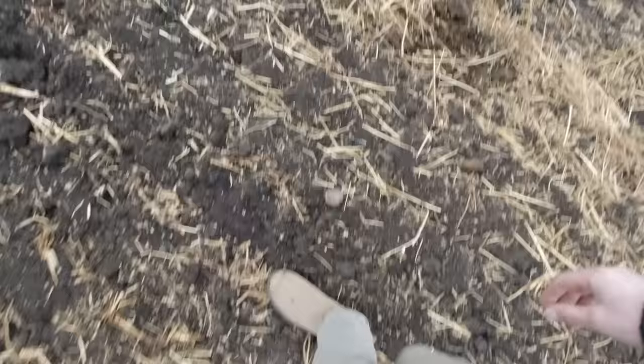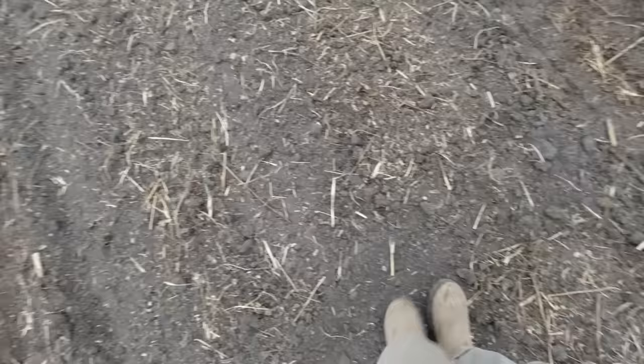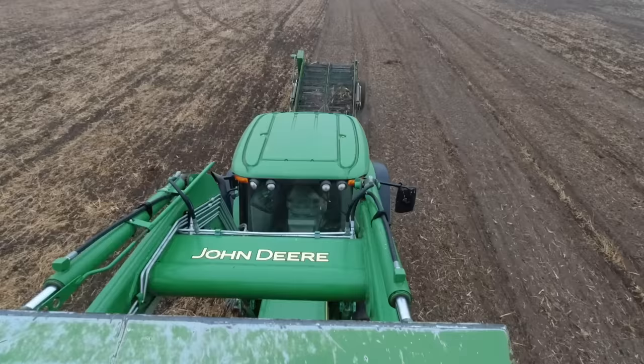So when we come out front here, we can see rock. Those are pretty small ones, of course. Some bigger ones up there. And then we walk back here. And it is clean. So it seems like it's working pretty good.